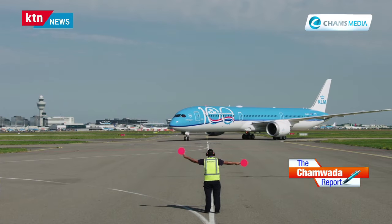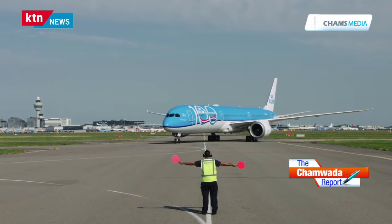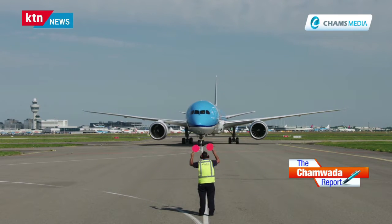The move to have Boeing 787-10 makes Kenya the second destination in KLM's Africa region to receive the new aircraft after Tanzania in July this year. Introducing the 787-10 is good. Currently, they have been using the Boeing 747-400, but many airlines around the world are retiring their Boeing fleet. The costs are higher to operate, so they have invested in modern wide-body but smaller airplanes, which are far more efficient, particularly in terms of fuel consumption.